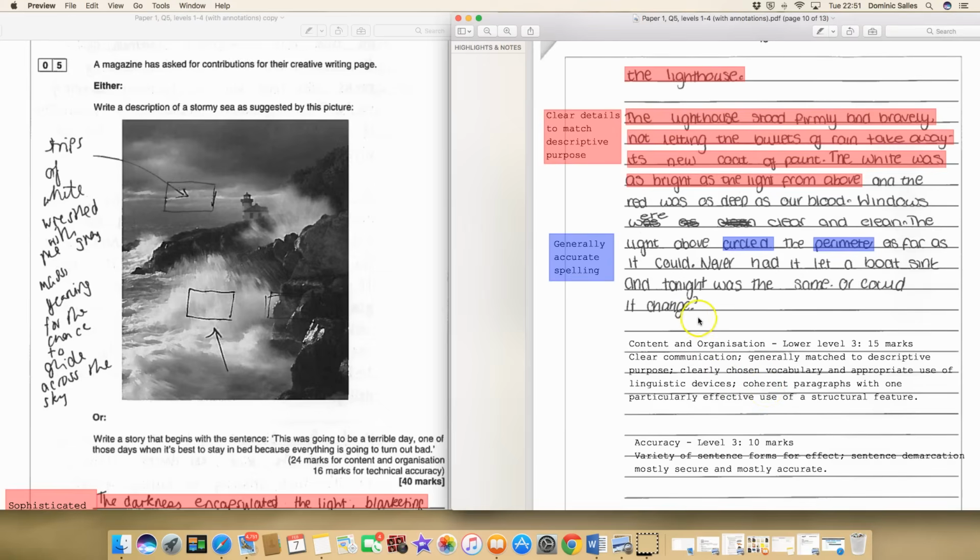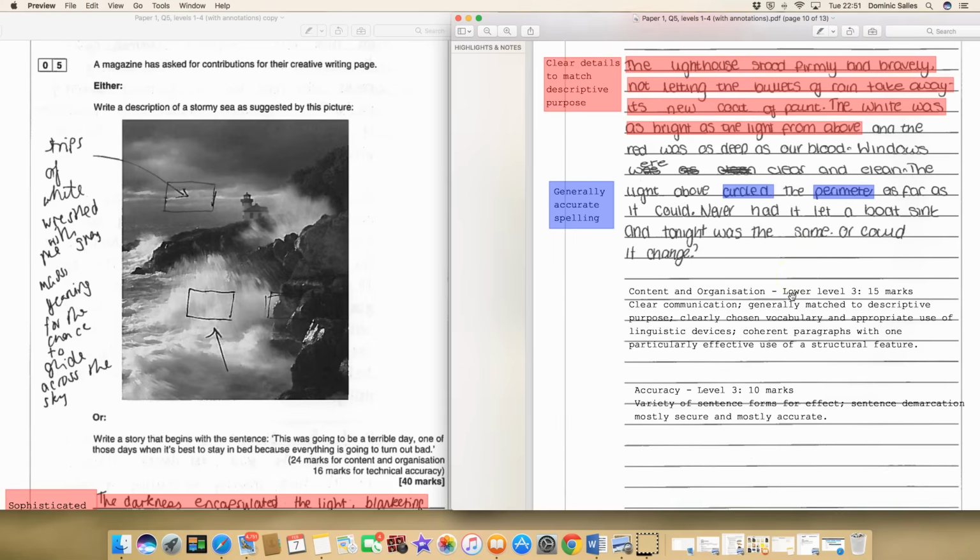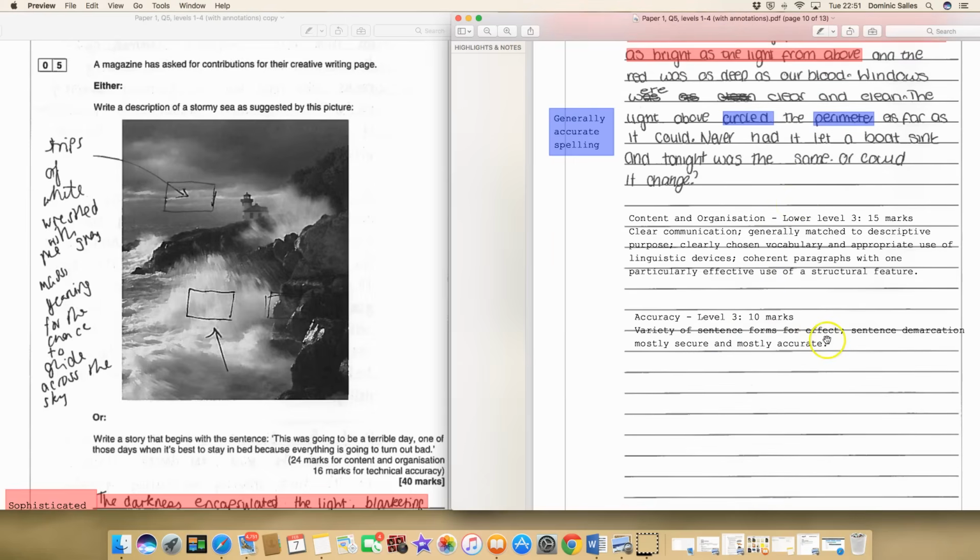It's easier to disagree if you've got rubbish handwriting, or if you've included a description that's got no business being there. Variety of sentence forms for effect, yes. There's been a few mistakes in the sentences and obviously a few mistakes in the spelling.